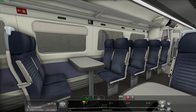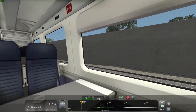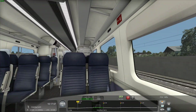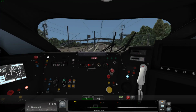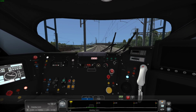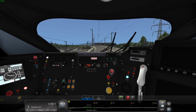And this is the passenger's view all the time. We are now approaching Ebbsfleet International. Please mind the gap between the train and the platform edge. Right, there we go. Let's just coast it now because we're going to have to slow down for Ebbsfleet International, platform 6.